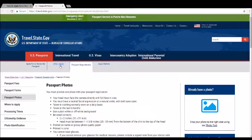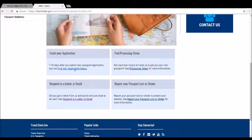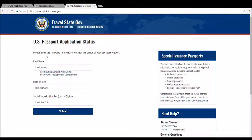So after you apply, come over here, track your application. This is if you sent it in. You can go to the online passport status system. Make sure you click that you're not going to commit computer fraud. So you would type in your information here. You submit, and it will tell you a rather nondescript reply.